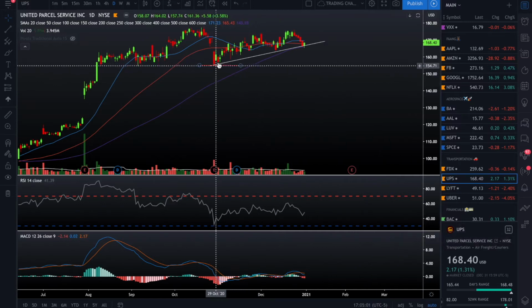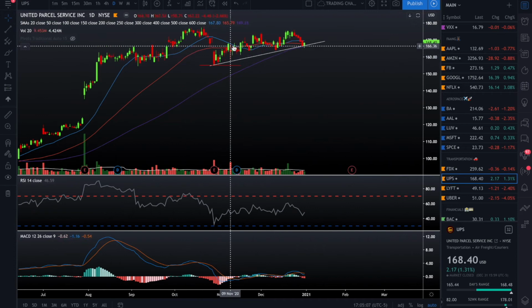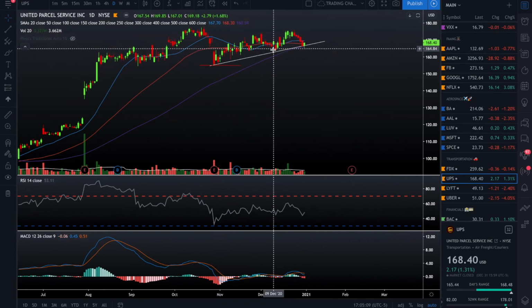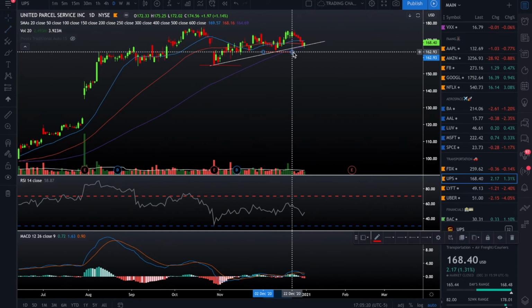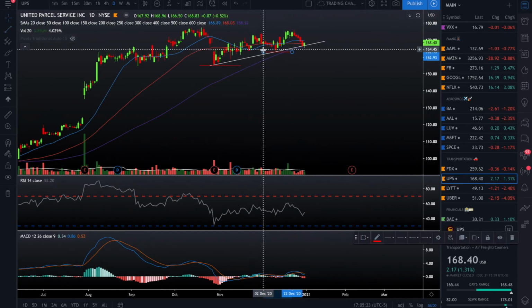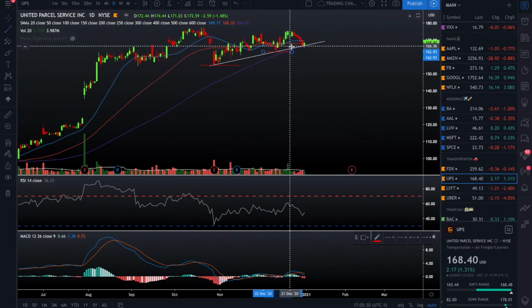You'll see that this is a support level for the stock when it first started the uptrend, right? Came up, and then we had a pullback right down to that very same uptrend, which could be considered a support level, because every time it comes there, the price of the stock bounces from that trend line and pushes up a little bit. And as you can see, it's doing it once again here.